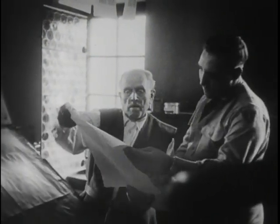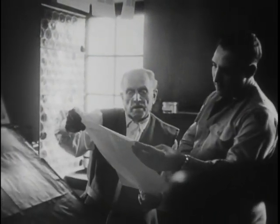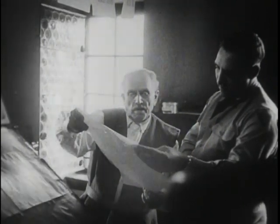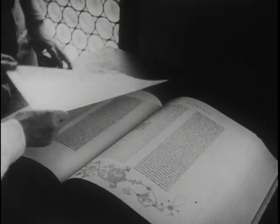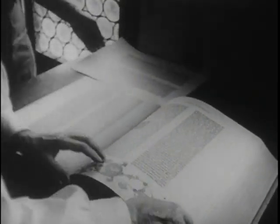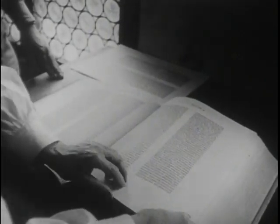Wearing medieval costume, the caretaker of the workshop demonstrates the printing processes used to create the first printed book, the Gutenberg Bible. A copy of the first Bible is on hand for visitors to inspect, and the soldier visitors don't miss the opportunity.